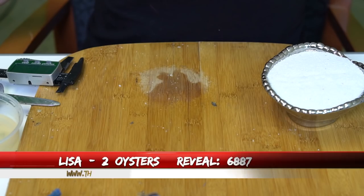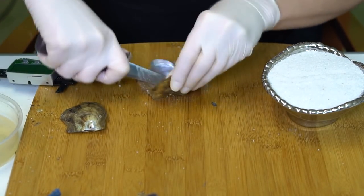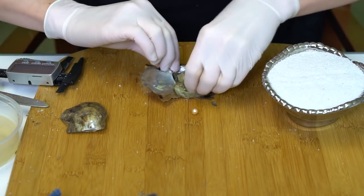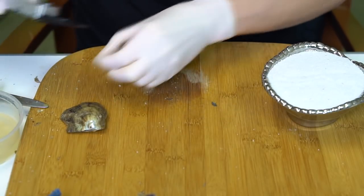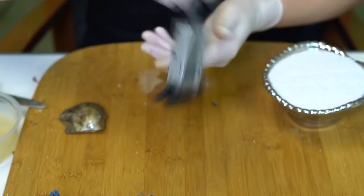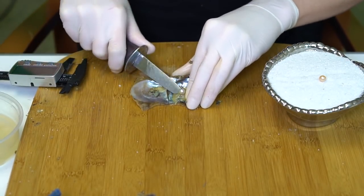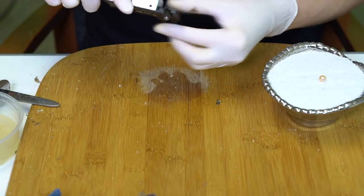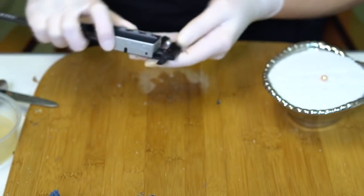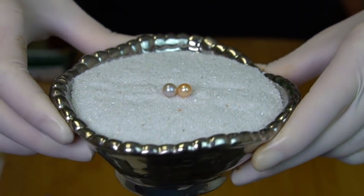Our next reveal is for Lisa, order 6887. We're going to open 2 oysters. Ooh, first one is another vibrant peach. Seen a lot of these today, really pretty. 7.48. And second one is kind of a silver, maybe even has a little lavender to it. 7.19. Yeah, really unique color on that second one. Congratulations, Lisa.